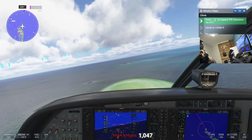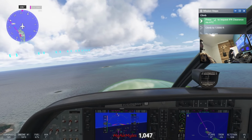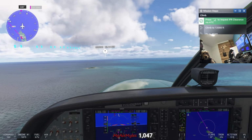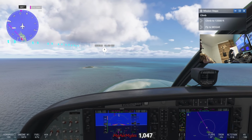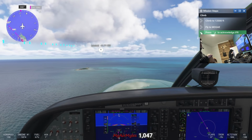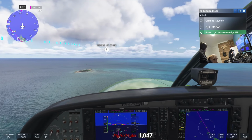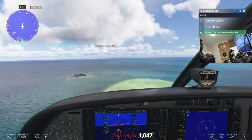Request our IFR clearance. Freeport approach, Cessna Alpha Alpha Romeo Juliet India, 2 miles north of Mike Yankee Golf Whiskey, request IFR to Kilo Echo X-ray X-ray, ready to copy. Cessna Alpha Alpha Romeo Juliet India is cleared to Kilo Echo X-ray X-ray airport as filed. Squawk 2455. Cleared to Kilo Echo X-ray X-ray airport as filed. Squawk 2455. Cessna Romeo Juliet India, read back correct.